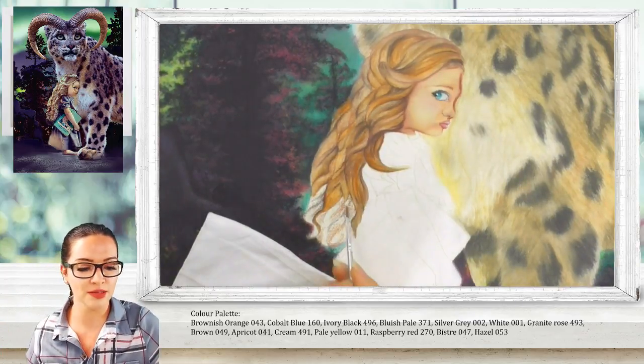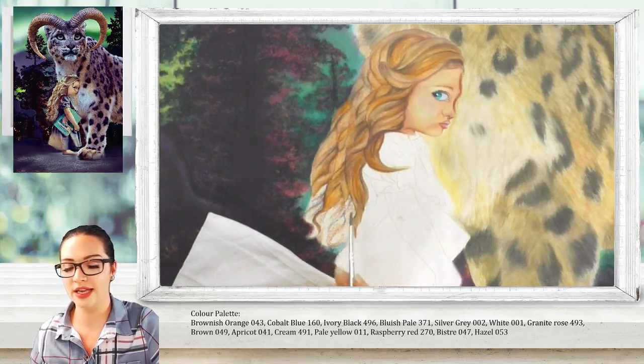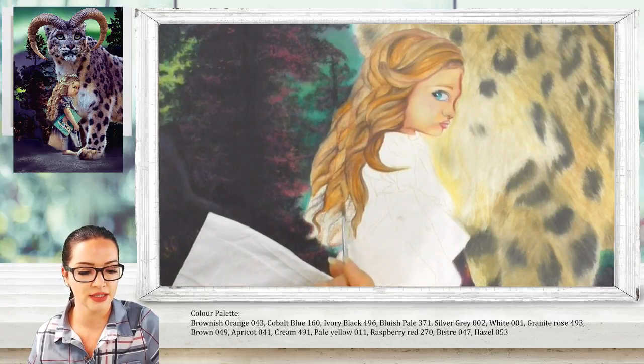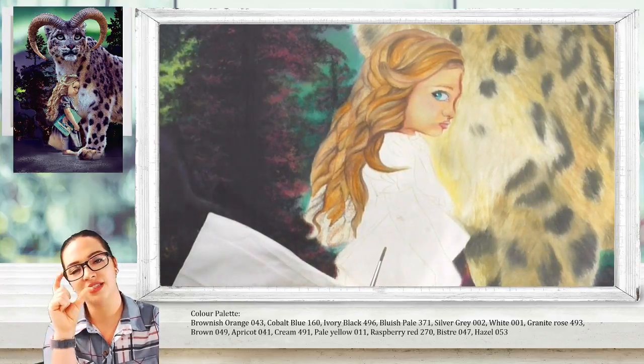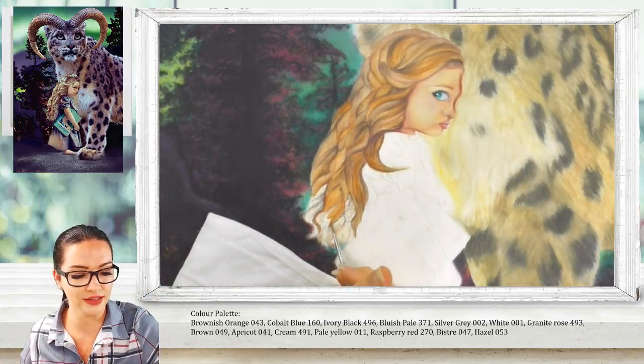We'll also go through the other methods of using a projector and a light box and all that sort of stuff, and go through all of those methods so that we can find what's going to work the best for us when we're using an image that's this small and trying to draw it this big.